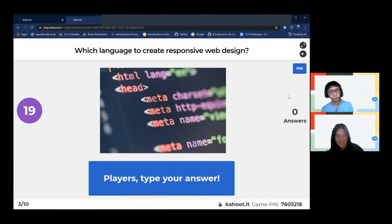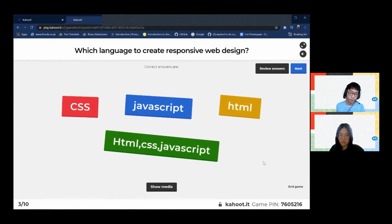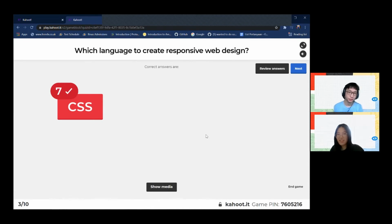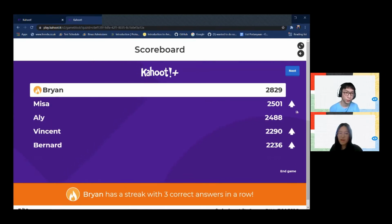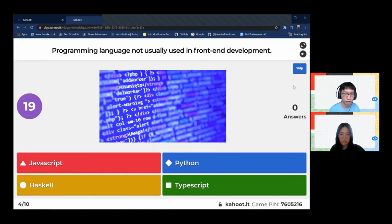Which language is used to create responsive web design? Oh, you have to type your answers for this one. It looks like it's CSS, or Cascading Style Sheets. Next up. Oh, Brian's on a streak. Next question. Programming languages not usually used in front-end development. We have JavaScript, Python, Haskell, or TypeScript. Which one is it, guys?